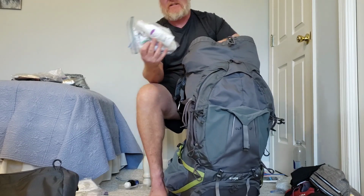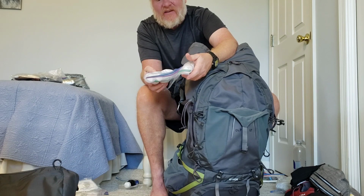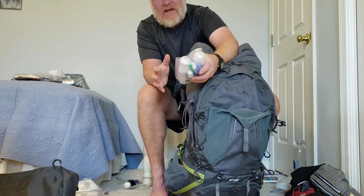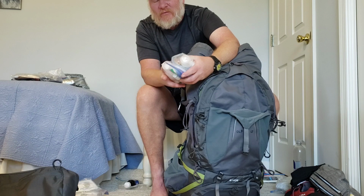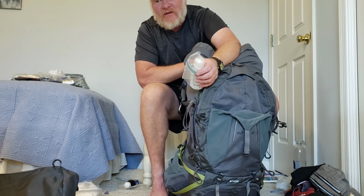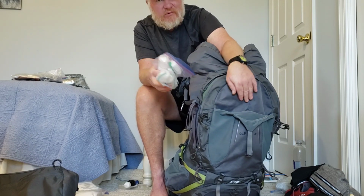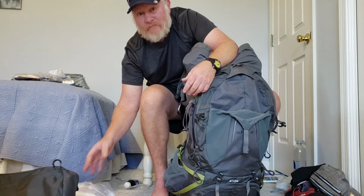So here I just have my Aquamira drops, I have some eye drops, and I have my medicine that I have to take along. And this has got to either be packed really well or else worn, so it keeps warm and keeps from freezing. If I wear it, I'll have to put it inside my jacket, or find some way of maybe putting it in that dry bag and stuffing it in my jacket somehow, so it doesn't freeze.